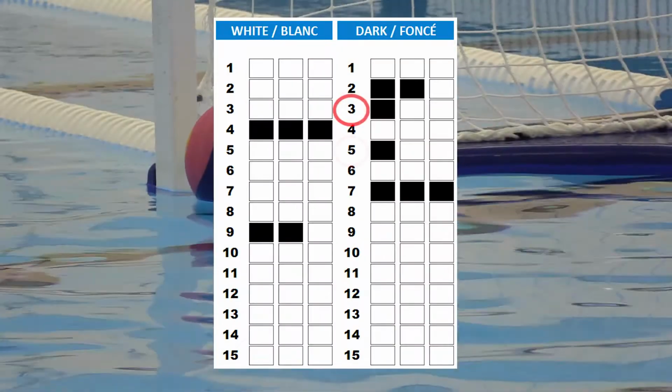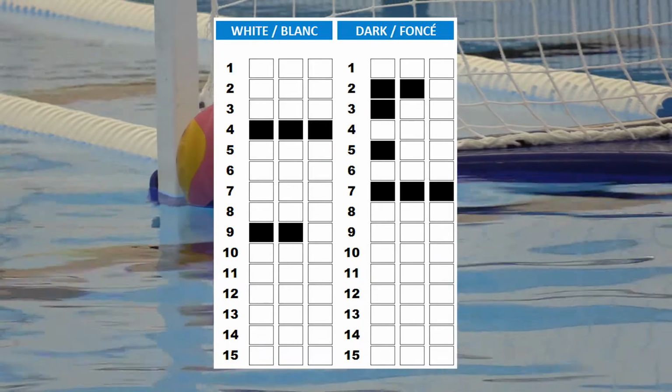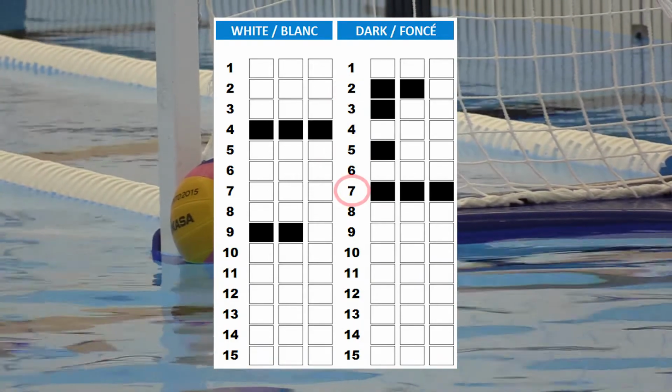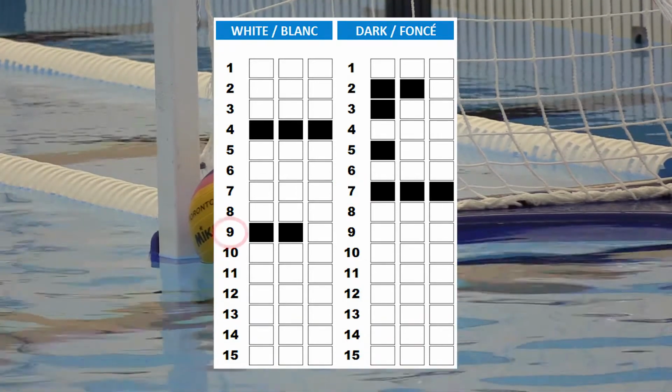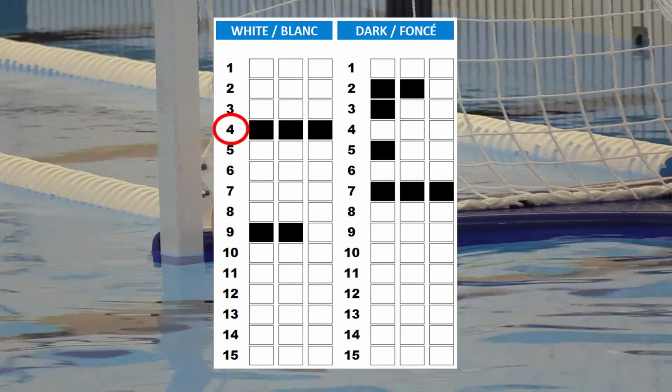Number 3 and 5 blue each have 1 major. Number 2 blue has 2 majors. Number 7 blue has 3 majors and fouled out. Number 9 white has 2 majors. And number 4 white is also out of the game.